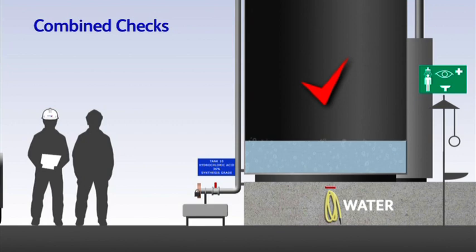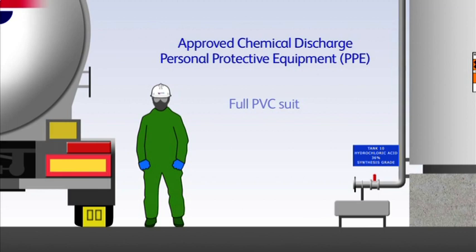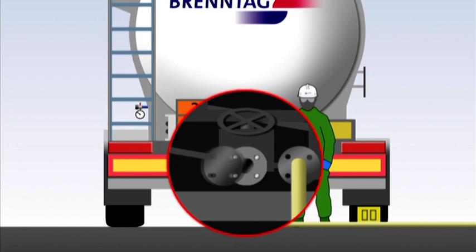The customer should then unlock the inlet point ready for connection, and the driver should ensure the vehicle is chocked. Before continuing, the driver must change into the approved chemical discharge PPE. This includes full PVC suit, goggles, hard hat, gauntlets, and Wellingtons. The driver then attaches the discharge hose, firstly to the installation inlet point as previously designated by the customer, and then to the road tanker outlet.